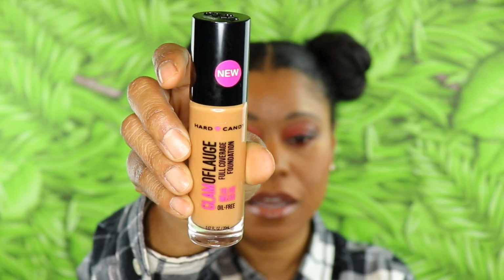So I'm going to give this another go. If I still struggle with the cakiness and the tackiness of the powder adhering to the concealer, then I'm going to take it back. But I am in love with this Hard Candy concealer, Hard Candy foundation. I think it truly is a dupe for the Makeup Forever Matte Velvet Skin Full Coverage Foundation. Like, I think my skin looks really, really good.